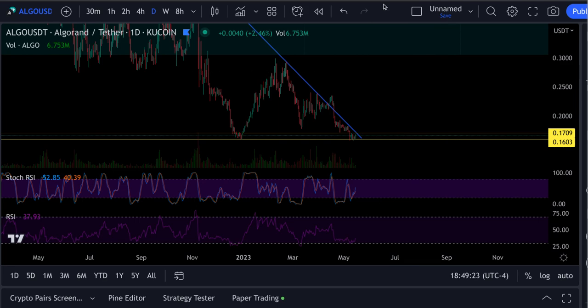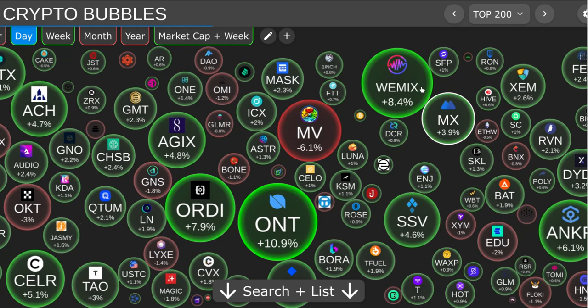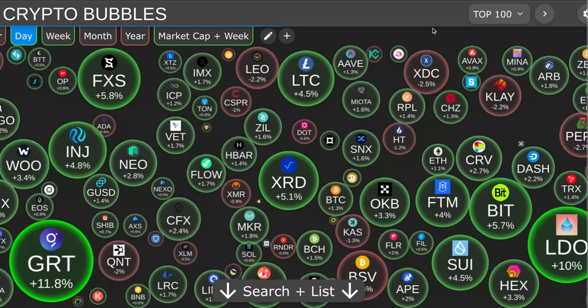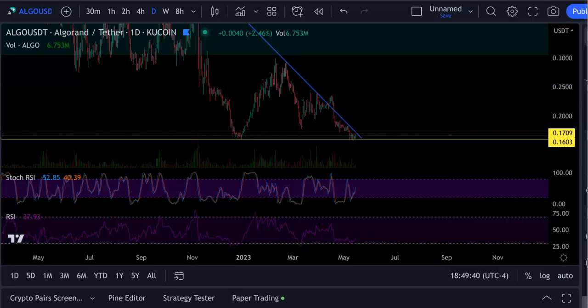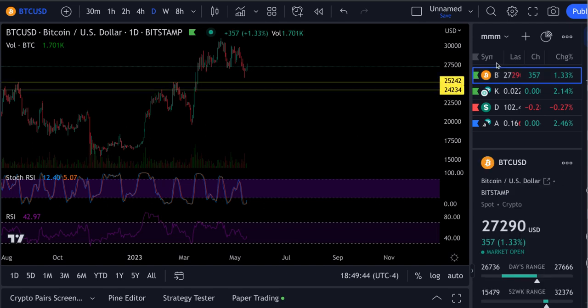If we go over to the crypto bubbles, here's the daily. That's the top 200. Let's put the top 100 on there. Yeah, you can see some nice bounces out there today. Bitcoin kind of went up there, and I was kind of expecting this to happen. I put a Bitcoin video out yesterday. It went up there and got rejected out of that wedge.